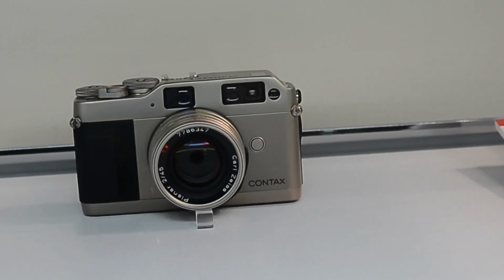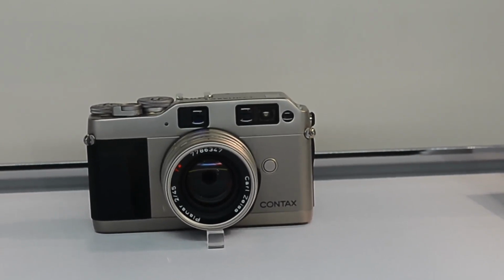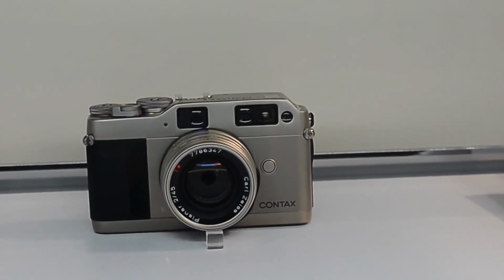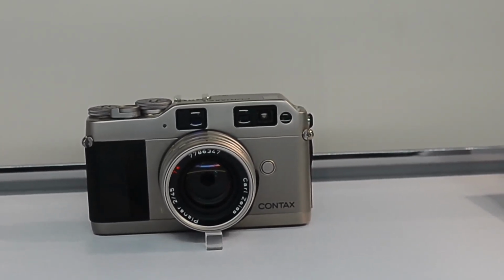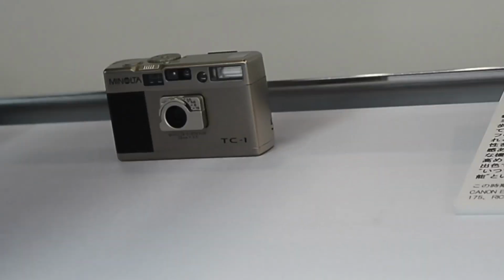I'm guessing in 95 a new president was elected who was a big fan of more minimalist designs, and the Contax G1 took out the prize. Beautiful, extremely expensive though, and then that was followed up with the Minolta TC1, even more expensive for that little fella.